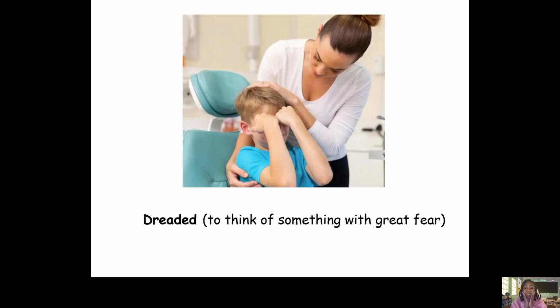Dreaded. And for dreaded, I'm going to put my hands on my cheeks with a dreaded look on my face. When you dread something, you think about it with great fear or worry or anxiety. You're very anxious about it. Dread is a feeling that you feel. You can see this boy has a dreaded look upon his face as he's sitting in the dentist chair. Many people dread going to the dentist.